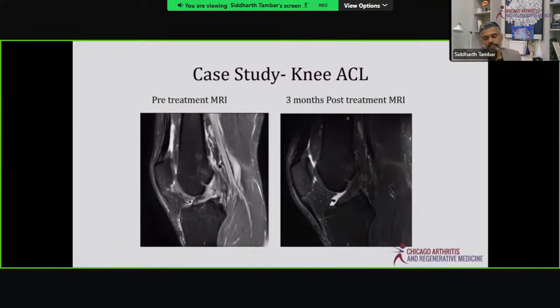In his case, this is his MRI pre-treatment, on the left. That's his ACL, very hazy, at least partially torn, possibly fully torn. That's what the radiologist read it as. 3 months later, after treatment, this is his ACL. This looks like a normal ACL. It's strong, it's functional, and it looks great. Still a bit of swelling, still healing, but it looks absolutely fantastic.